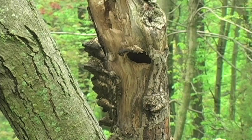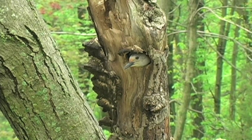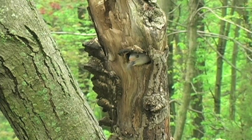Periodically, the one doing the excavation would gather a mouthful of chips, stick its head out of the hole, and then scatter the chips rather vigorously. Many have asked me why they do this. My guess is that by scattering the chips over a wide area, it is less likely that a predator will become aware that a nest exists.